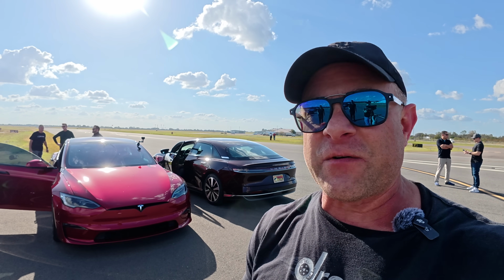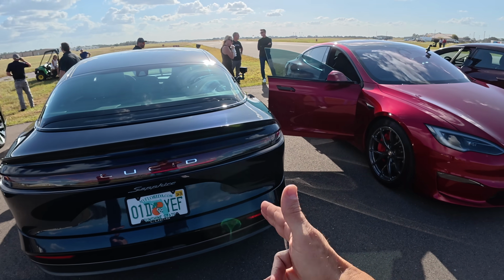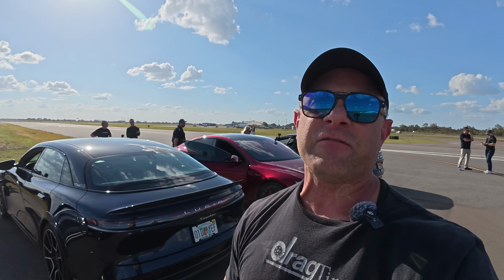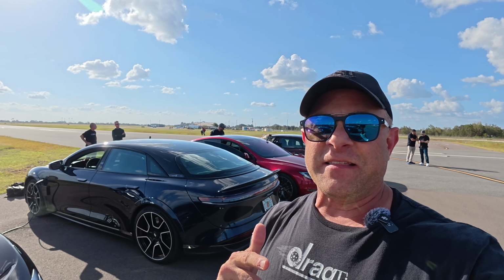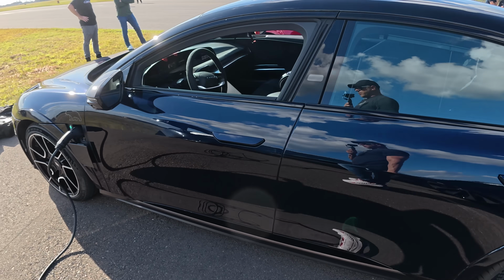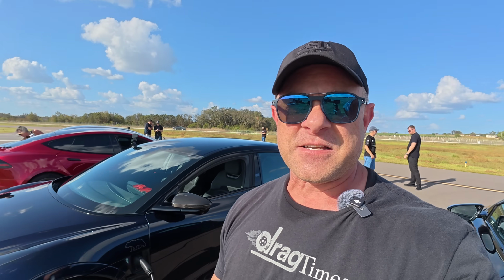I got a little better launch. I ran 9:30 at 152. The Lucid didn't seem to launch as well, though it did run better quarter mile. I think I ran 9.2 at 155 in the quarter mile. And it clipped me at the end. This thing is just outrageous. Really hard to beat. I don't know what I can do to beat this car.